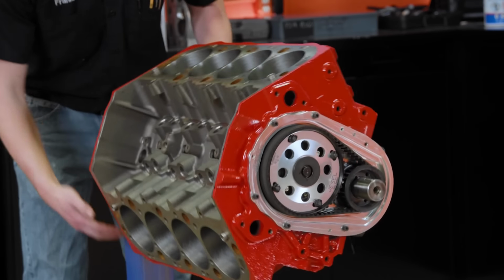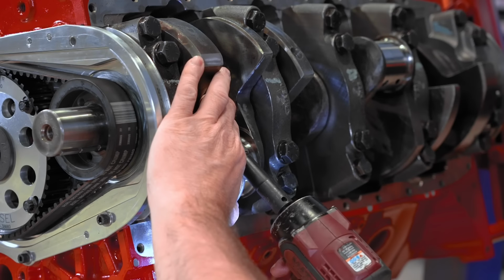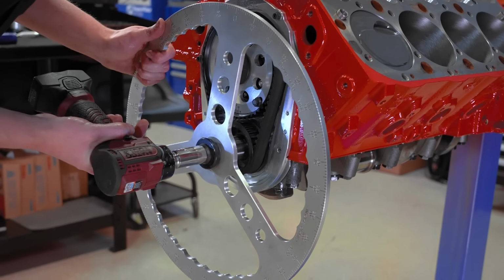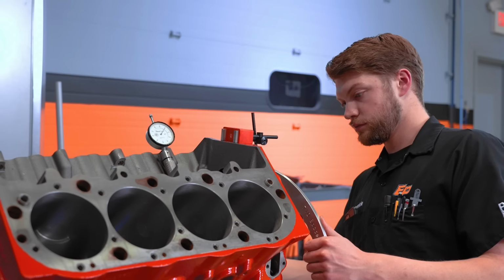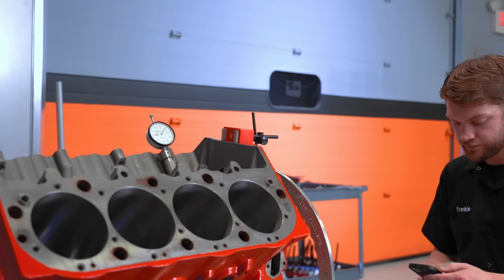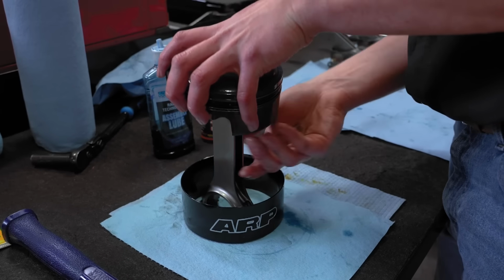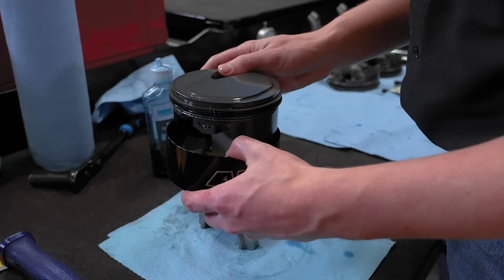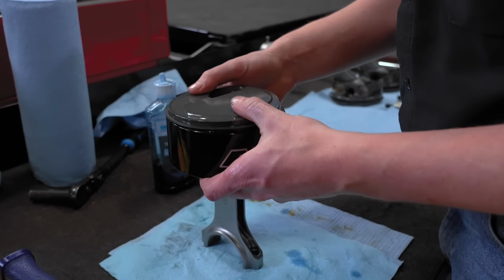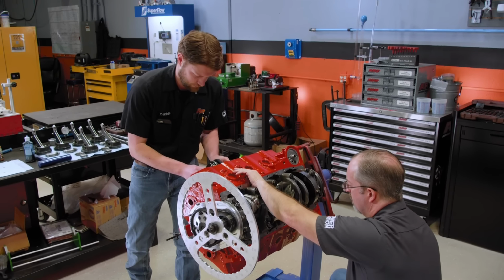To set TDC number 1 on our degree wheel, we'll just install the number 1 piston. Then we can check the intake center line of the camshaft, and for this application, a lower RPM street engine, we are advancing at 6 degrees to put the intake center line at 104. With that set, the rest of the piston and rod assemblies can be installed using this ARP 4600 bore fixed ring compressor and a Summit Racing piston installation dead blow.